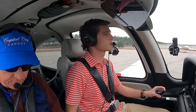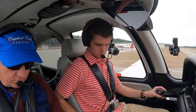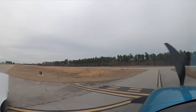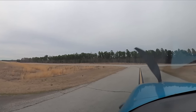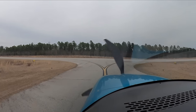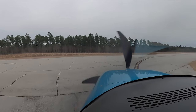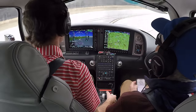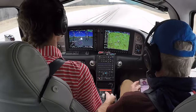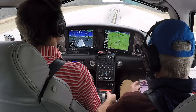Cirrus SR374 Romeo Lima's taxi runway 35 from the ramp, Millen. Clear left, clear right, clear straight ahead. I don't see no base or final and nobody on this. If our route looks right, which it does, zoom back in. You got environmentals. 26.8. On 26.8. Yep, 26.8. Taxi out.